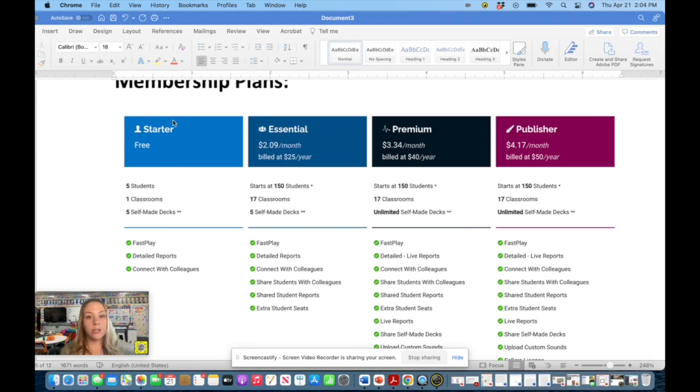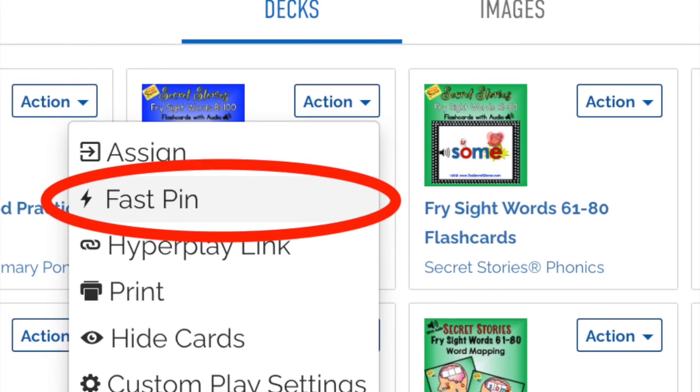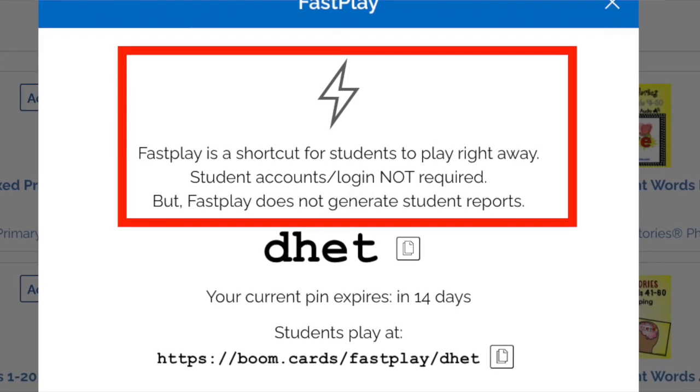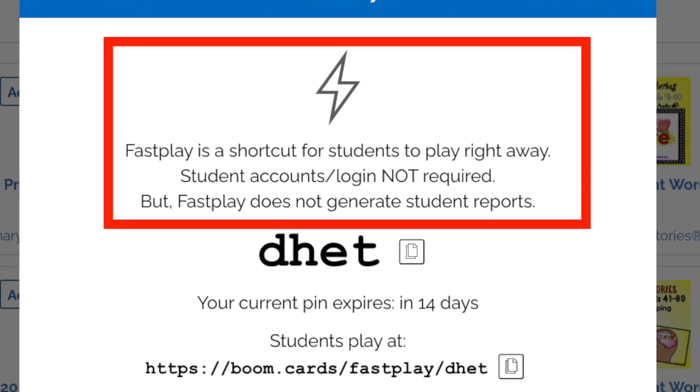If you're a teacher and you just don't have enough money, you don't want to spend the $25 a year, then you can still do the free, and you can use fast play links. What fast play links are, I'll show you in a little bit, but you can send the link to the student, and the student can play it.